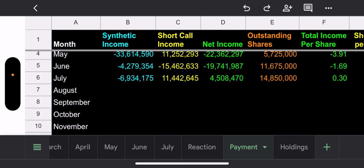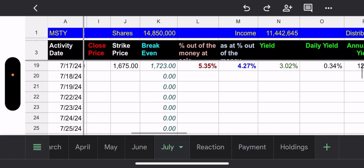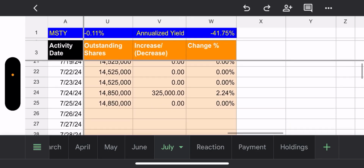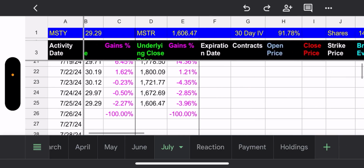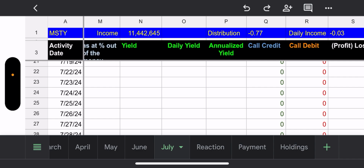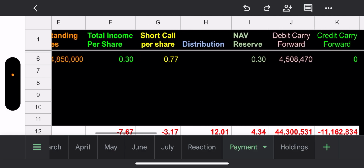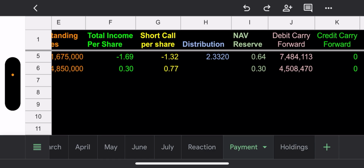This is why they're not happy. They do have synthetic income, 6.9 mil, but the short call income loss exceeds it. I didn't go through the other details on here, kind of jumping around. So no change to outstanding shares. But yeah, the recap, 30-day IV, look at that, 91%. Outstanding shares, 14.8 mil. And yes, here's the loss. So they lost 11.4 mil on the weekly short call income. So overall, it's a net loss of 4.5 million for the month. But hopefully they could flip that to a profit today if they win this weekly call and then they open the new one for next week. So we'll see. Distribution wise, no estimate to provide because it's easier to provide an estimate when they're actually making money, not so much when they have no profit for the month.